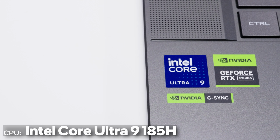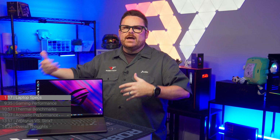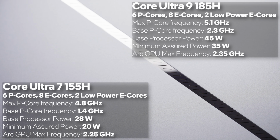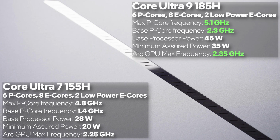Now, for the CPU, the Zephyrus G16 has the Intel Core Ultra 9 185H processor, which is one of the reasons that we're probably as stoked as we are when it comes to battery life, etc. And this is very similar to the Core Ultra 7 155H, which the details are right here on the screen. Now, feel free to pause the video to check out the differences here, but essentially the Core Ultra 9 cranks up the speed and power ever so slightly.